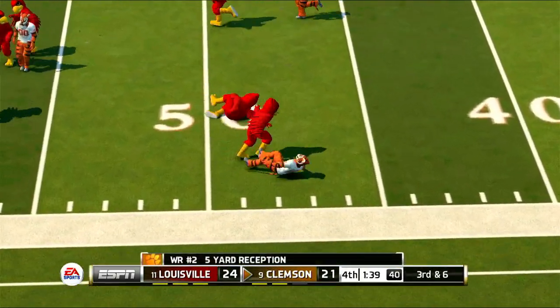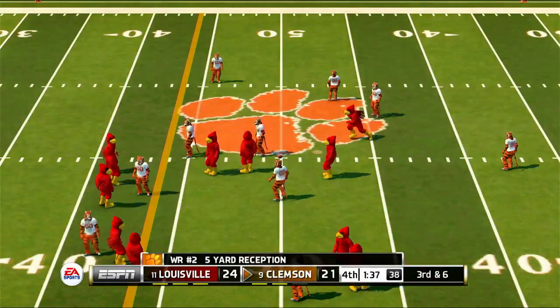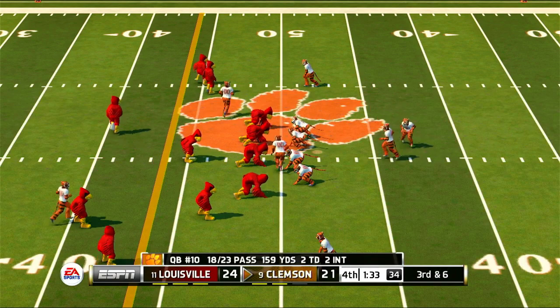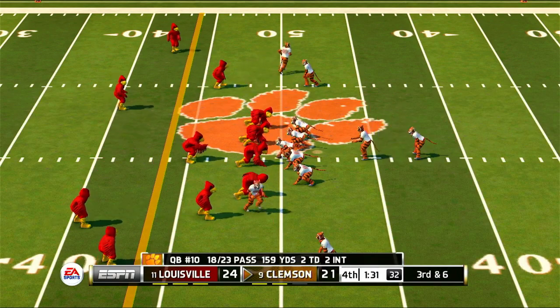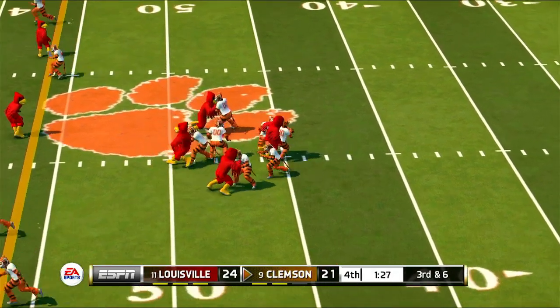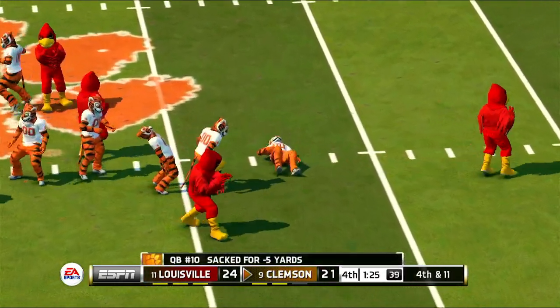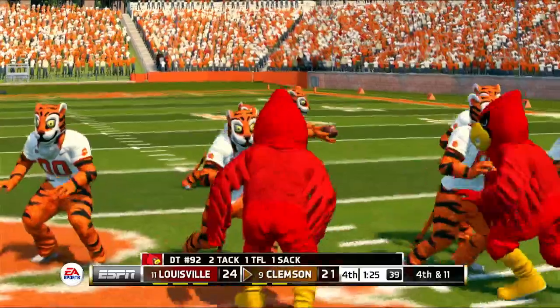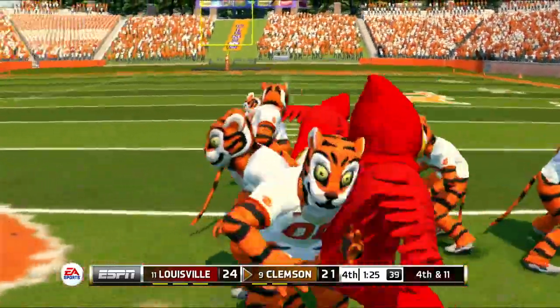Fires it out. Just a huge stop right there, late in the fourth quarter in a game this tight. That might be one we look back on later and say that won the ball game.